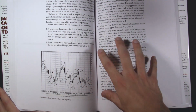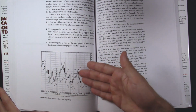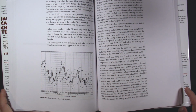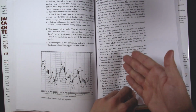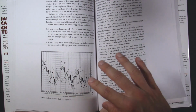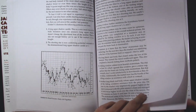I think he just did this for educational purposes, because in normal trading you're not going to do this. It takes so much time and it's just not worth it in my opinion. But he broke it down to give a very detailed explanation of how that specific psychology in that market might have worked at that time.